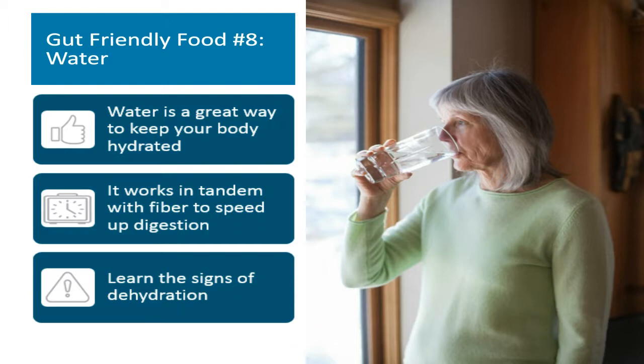Fiber acts like a sponge, absorbing water, so if you aren't hydrated, fiber has a hard time doing its job. Water can help flush out waste from the large intestine, preventing and/or relieving constipation. Without it, your digestive system may slow down and stool may be harder to pass. If you're feeling thirsty, urinating less than usual, have dark-colored urine, dry skin, or feeling dizzy and faint, you may be dehydrated.